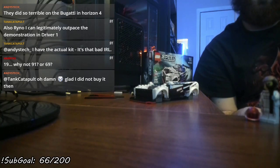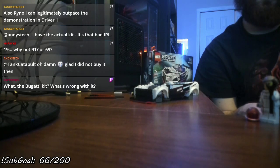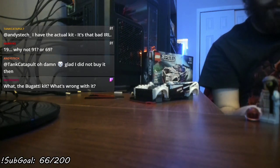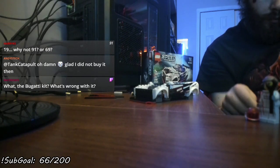So terrible in Forza Horizon 4. I mean, Bugatti in general is terrible, so, you know. I'm talking about the Lego Chiron. I don't know what's wrong with it. It sure is a boat. Sure is a boat.